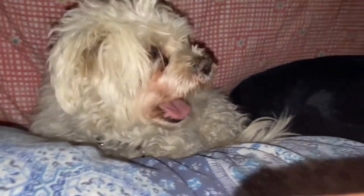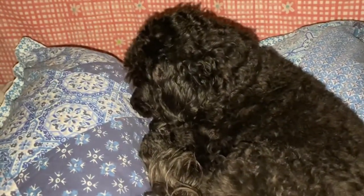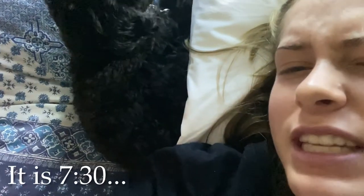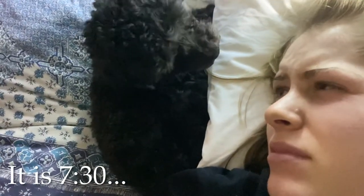Artie's on the pillow next to me. Phoenix is on the other pillow next to me. Issue, Artie has broken a wall in my cubby house. And no, it's fully fallen down now. Oh, Artie. Okay, the wall is fixed. And we're trying again. It is currently 7:30. And we are both still asleep here.